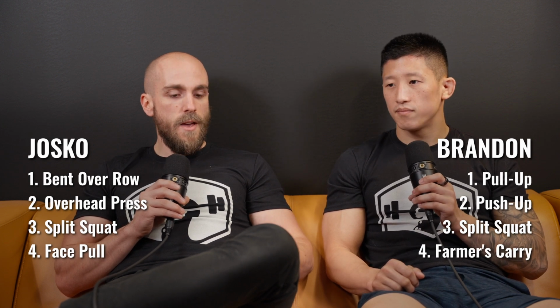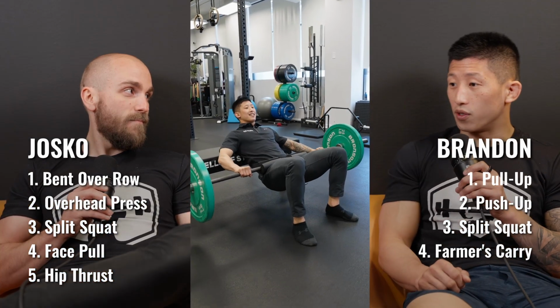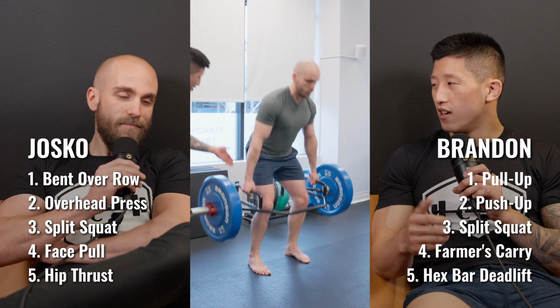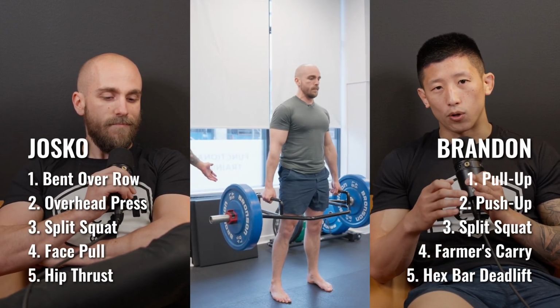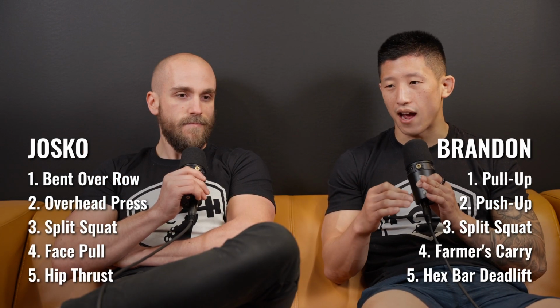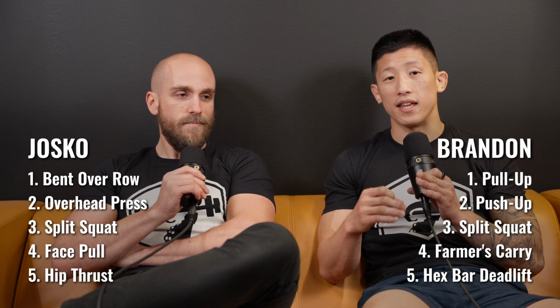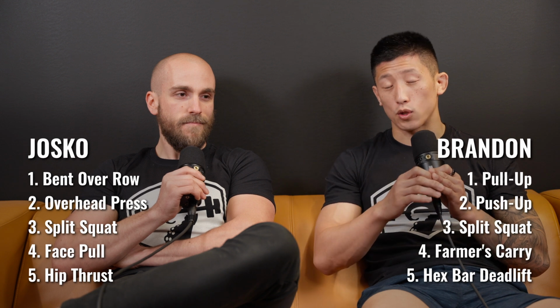Yep. And then for the very last one, I chose hip thrusts. Hip thrusts. Okay. I chose hex bar deadlift. Okay. So some kind of hip extension. For that one, I think that a lot of people are going to be able to load this with fairly low technique. They don't have to spend hours and hours perfecting their deadlift technique, but they can still get a really good bang for their buck. Being able to load this quite a bit.